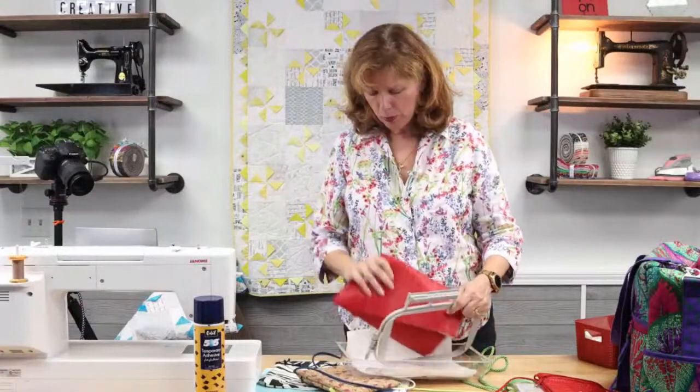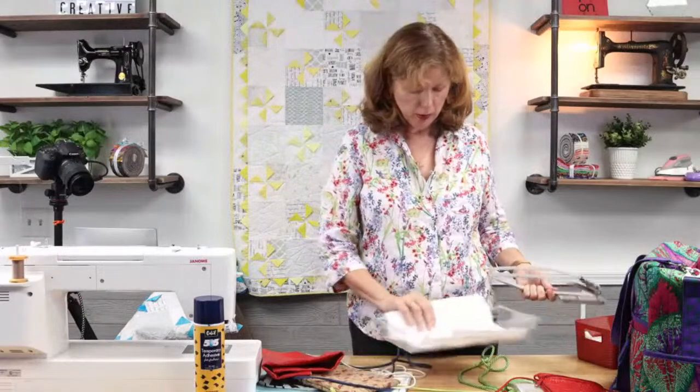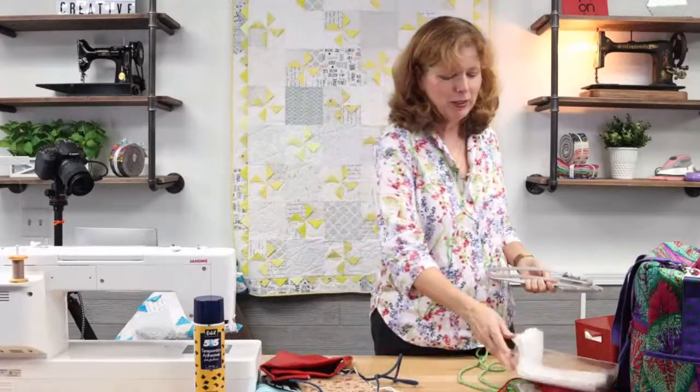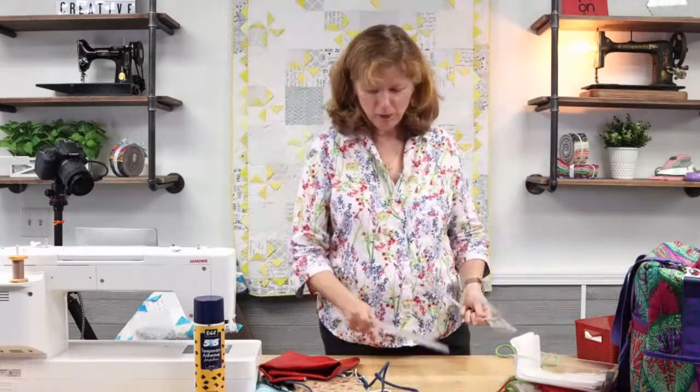Really, until I got my new machine, I was only embroidering labels for the backs of my quilts. And then there's so much embroidery going on around here, I started to get embroidery envy. So I decided I'm going to get a really nice machine and I'm going to start embroidering more fun things.